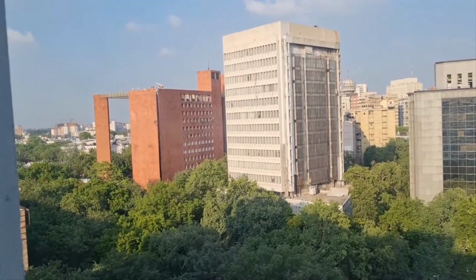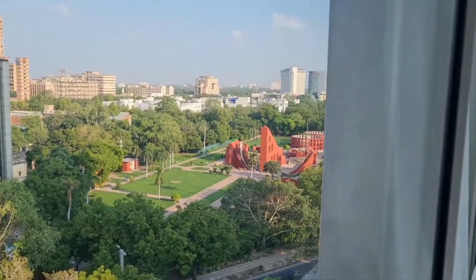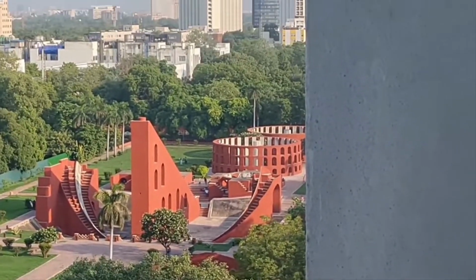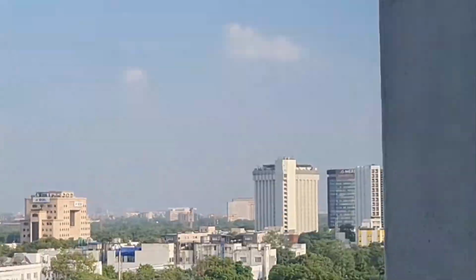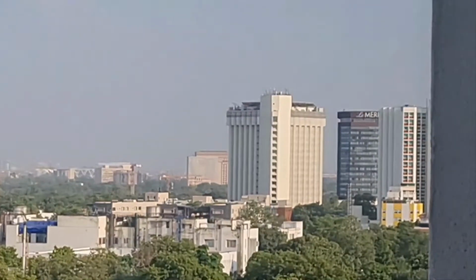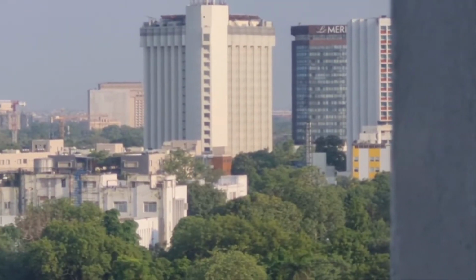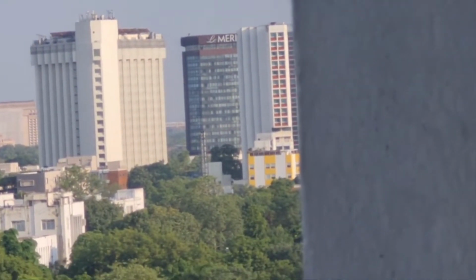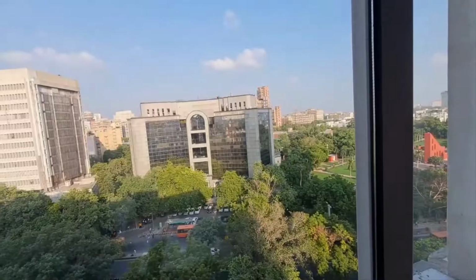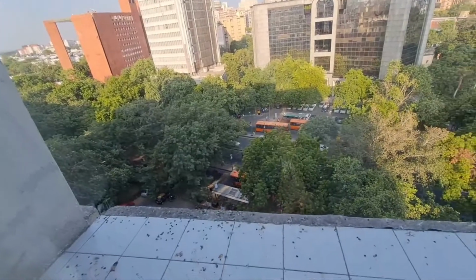You can see the whole of CP, Connaught Place from here. That's Jantar Mantar. Let me zoom in a bit so you can see the full view of Jantar Mantar. You can see the Le Meridien from here. And maybe that's Shangri-La, the one on the right. We're on the 9th floor, by the way. So there's a beautiful view.